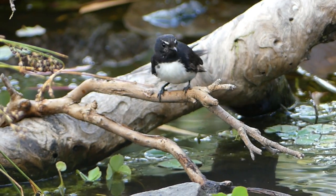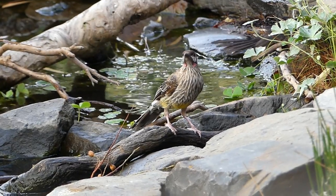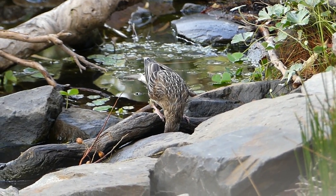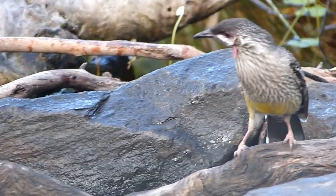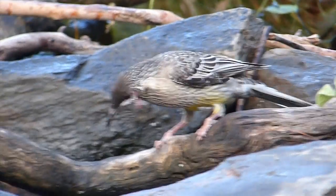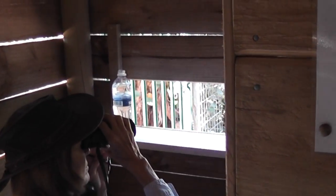Always on the move, flicking its tail to disturb insects, it seems fearless in its proximity to humans and its often aggressive behaviour to other far larger birds, like this red wattlebird. This is a large, widely distributed honeyeater of eucalypt forests and woodlands and has a pair of dangling red fleshy cheek wattles and a voice like a cough.